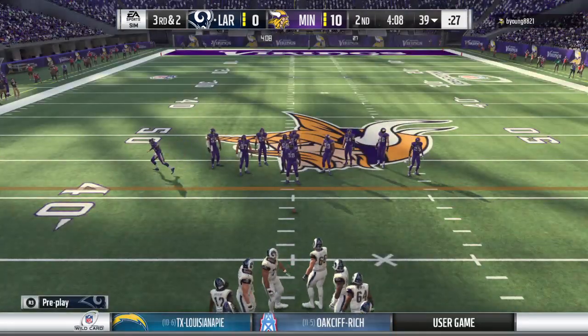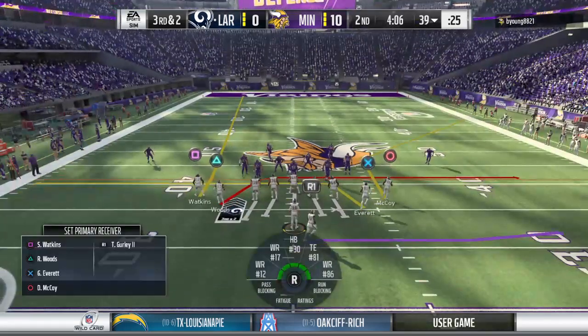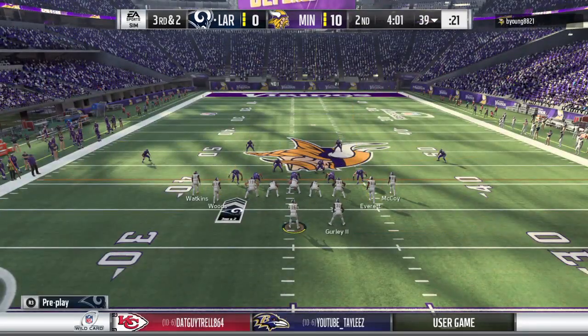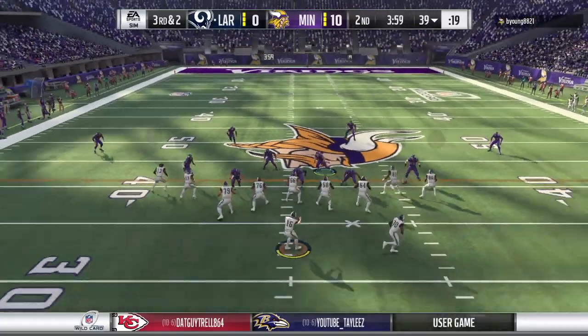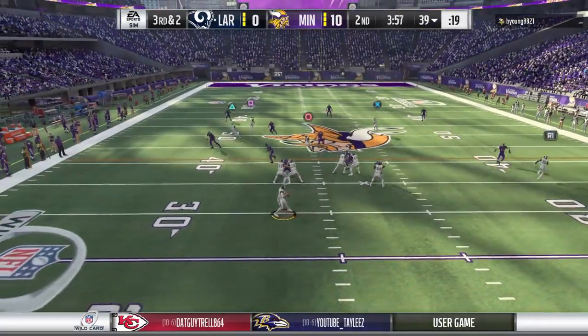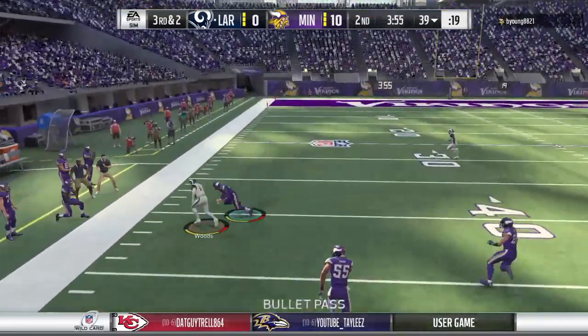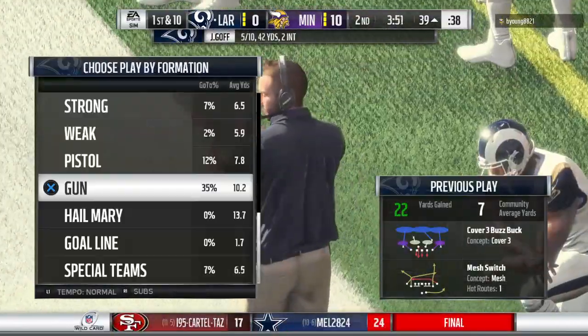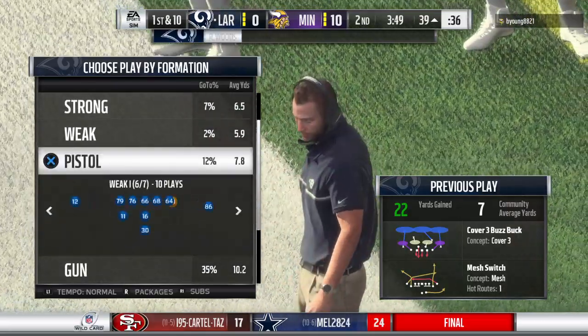The Rams on third down, just 1 for 3 thus far. This time they face a 3rd and 2. Out of the gun, Goff. And that's caught left side. It's Woods. And they convert on third with a gain of 22.